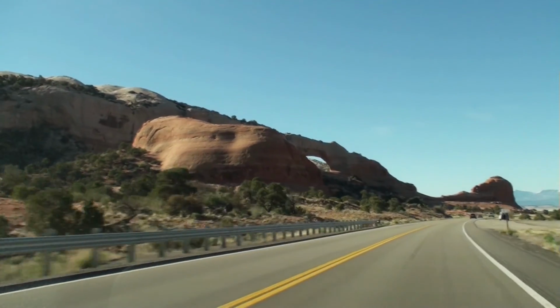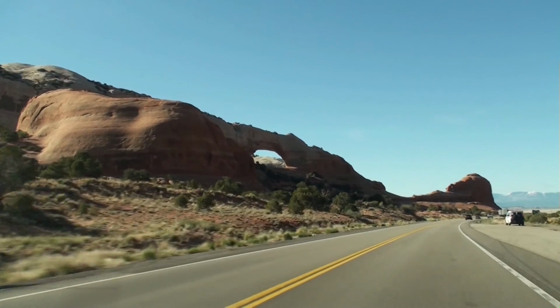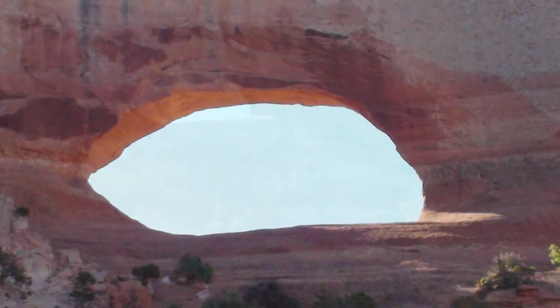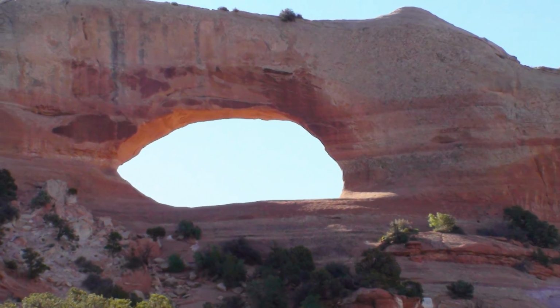Although we'll be looking at Arches National Park tomorrow and seeing hundreds of arches, there's arches everywhere in this area. We'll be talking later about how arches are formed.